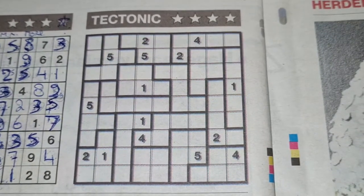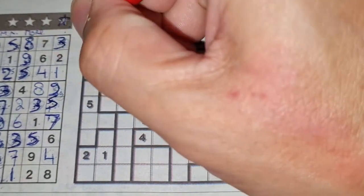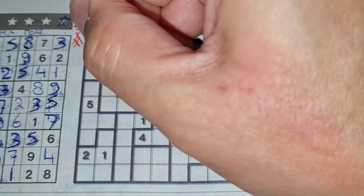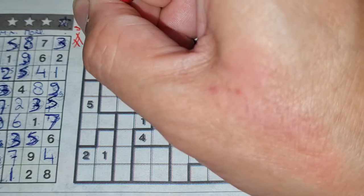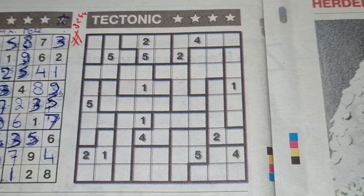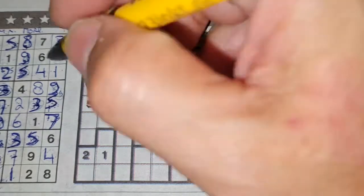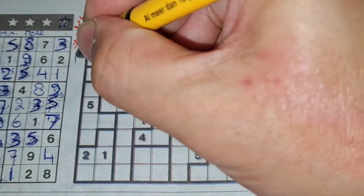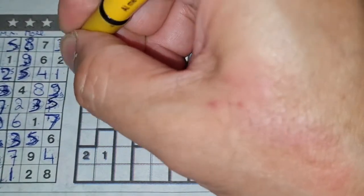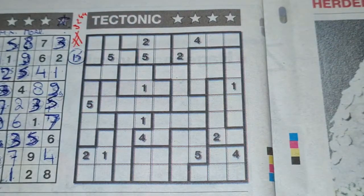Alright. And this one will be number 3244. Before I start, I always count the printed digits. Well, this one has 15 printed digits. Could be a hard one, could be an easy one. Alright, so let's get started.